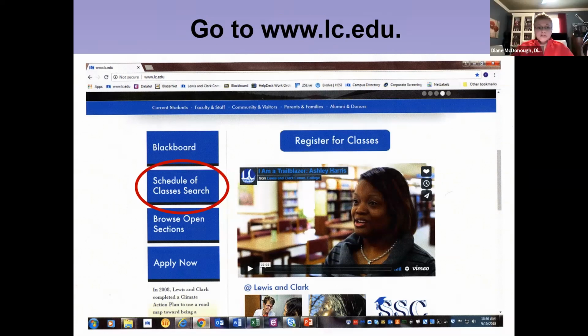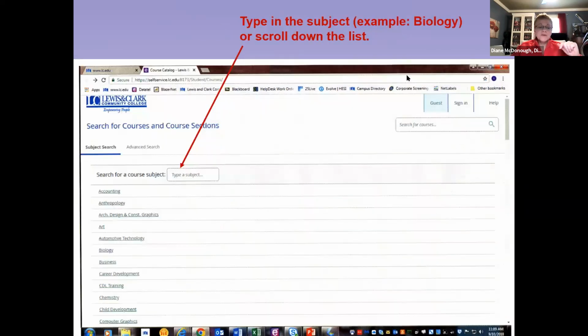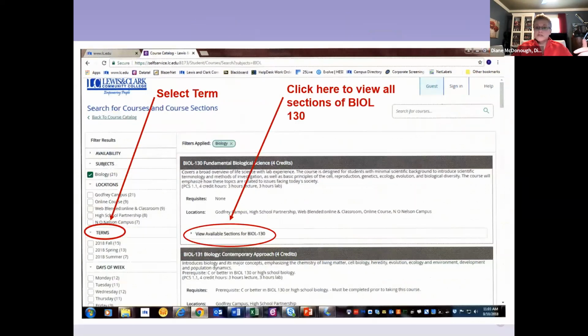So if you go to Lewis and Clark's homepage, the pictures and stuff may be a little different now. I scanned this a year or so ago. Go to lc.edu, and you'll go to schedule of classes search. The wording may be slightly different now, but you'll get it. When you click on that, it takes you to your self-service, so you can look up your course. Let's say, for example, you need to take A&P 1. Then you enter biology in that subject line. That takes you to a different screen where it filters down, and here you can select the semester you're looking for.